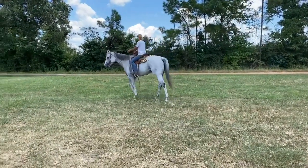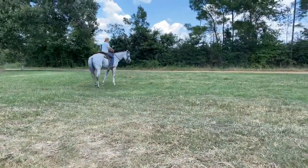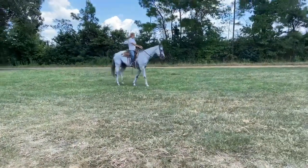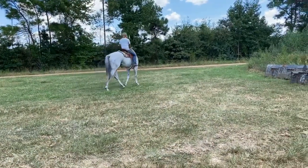She's soft in the face. She doesn't have any rear upper buck. She wants to be a good girl. You can tell somebody's put a little bit of riding on her. I mean, she's had 30 days and she rides like it. She's soft in the face. She wants to follow her nose. This is a nice mare.